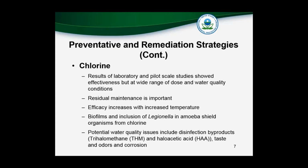Some of the potential water quality issues reported in the literature that may result when chlorination is used are the occurrence of disinfection byproducts, the potential for taste and odor changes, and also corrosion of the piping system or the components of the piping system within the building.